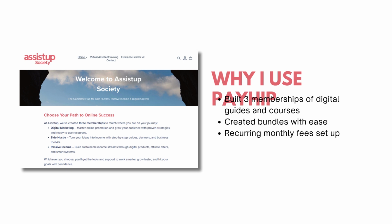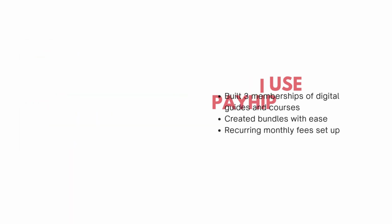All of them have recurring monthly fees as well, which was really, really straightforward to set up. That's the one thing that I found that I couldn't find on some of the other platforms. And with the membership thing, finding a platform that will allow you to have multiple memberships that is cheap is really hard. That was the one thing that I was really struggling with in particular.